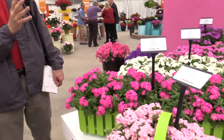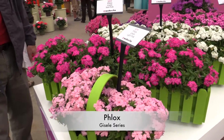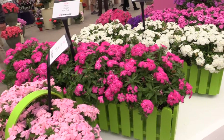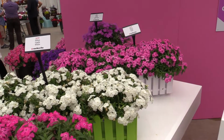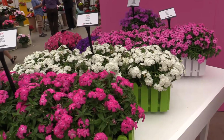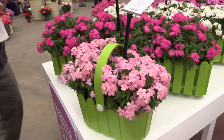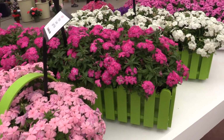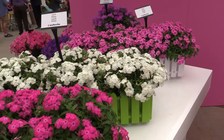What is new? Gisela, or it might be Giselle. You said the German pronunciation would be Gisela. This is a new phlox. The key here is that growers and breeders don't want to necessarily admit it, but phlox are tough to produce. They're hard to grow, tough to root. Great in the garden, but hard in the greenhouse. This series has been specifically selected to make it easier to produce, to root, and to give good plants to consumers.